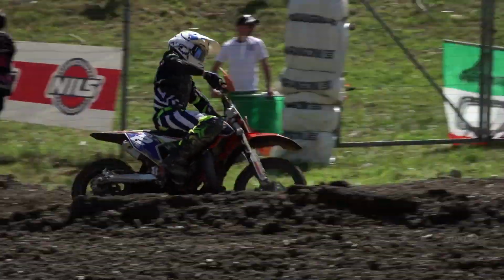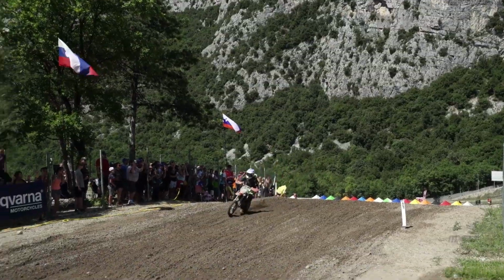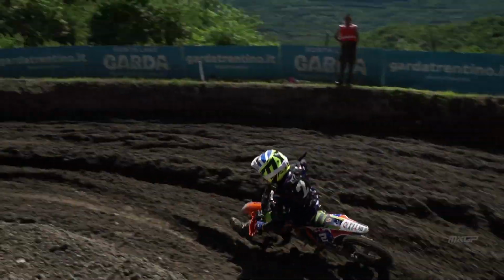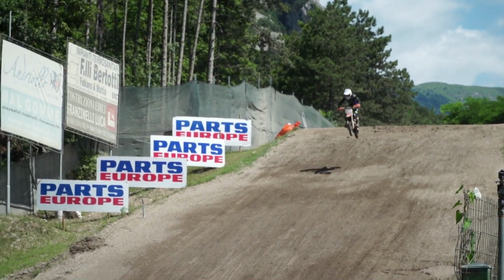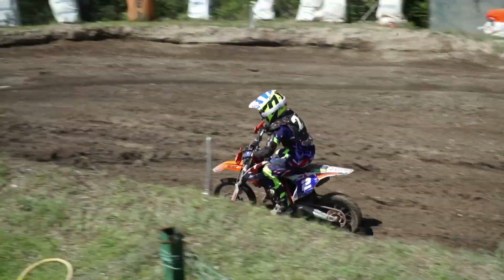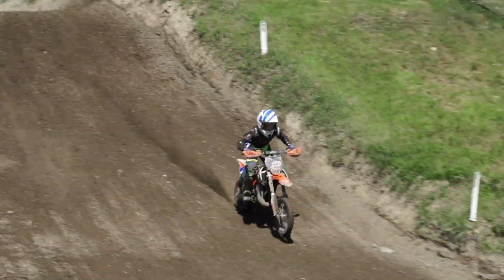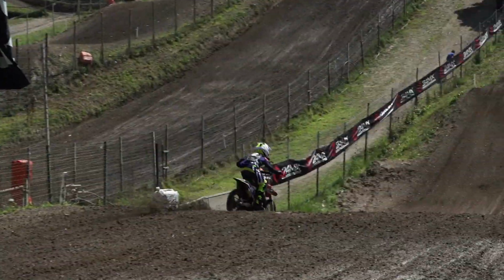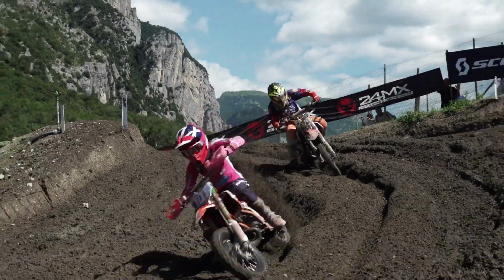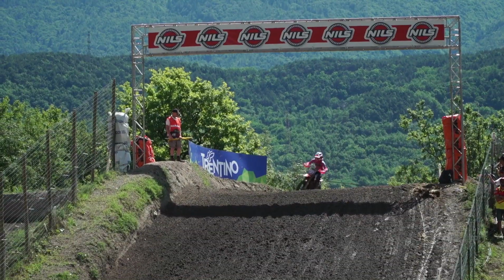But up front, it was Kai Woods, number 2, who led the way and was making it look very easy on his first visit to this Trentino circuit, right in the shadow of the Dolomite Mountains. Fear? What fear? This kid just putting in a stunning performance as he led the way, also for his country, Team Australia.